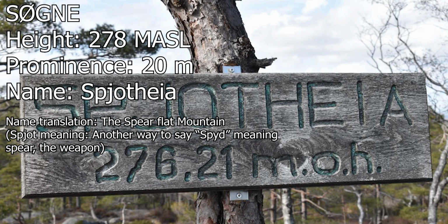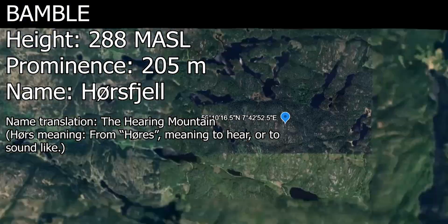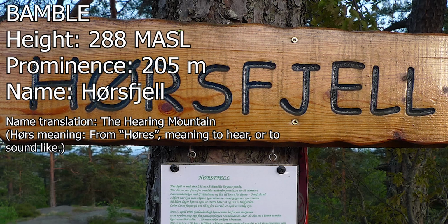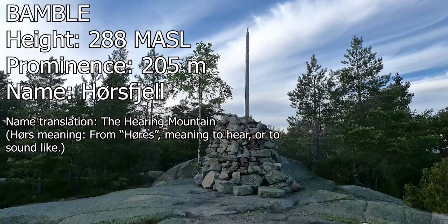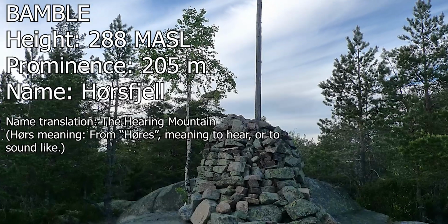This wasn't supposed to be on this list, but I will include it anyway. The summit is easily accessible with a well-marked trail, and there are amenities on the top such as a grill and a teepee. In Bamble Municipality, the highest point is the 288-meter tall Hörsfjäll. Located west of the town of Stathelle, it is a relatively easy top to reach, with multiple trails going all the way up to the summit, which is marked with a cairn.